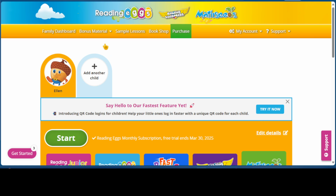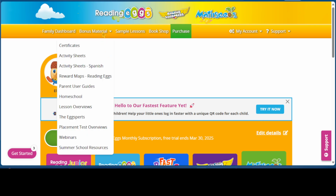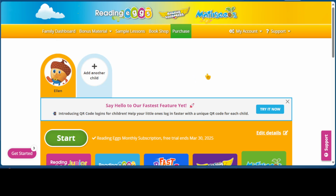So I wanted to show you some of their bonus material today. When you have an account, you can access their bonus material here. Mainly, I wanted to show you their activity sheets. They also have a parent user guide. There is homeschool information here. Also, lesson overviews, a placement test overview, as well as summer school resources. So they have lots of available bonus material beyond their online curriculum. So let's take a peek here.